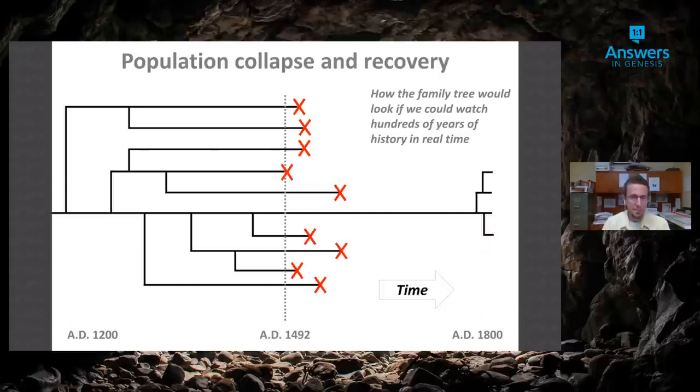That's how it would look in real time. We don't have access to that if you take the DNA from living people. Let's say you took DNA from living Native Americans. What would be the signature in their family tree, the smoking gun of this history? All these people are gone. They've got no descendants to this day.